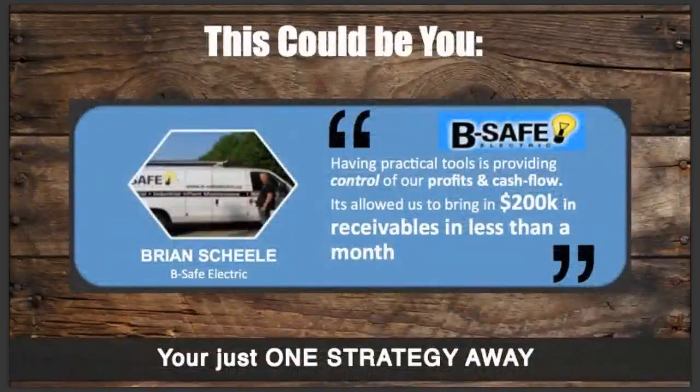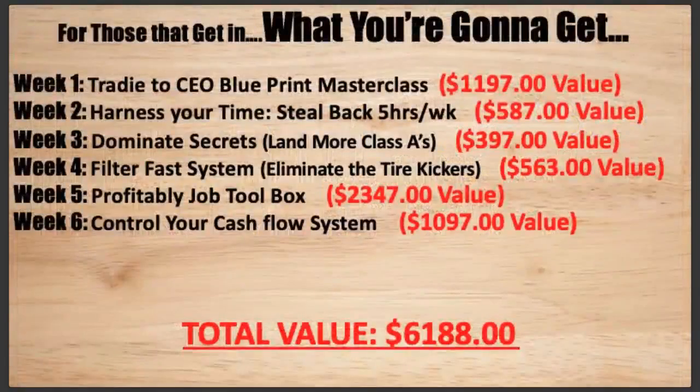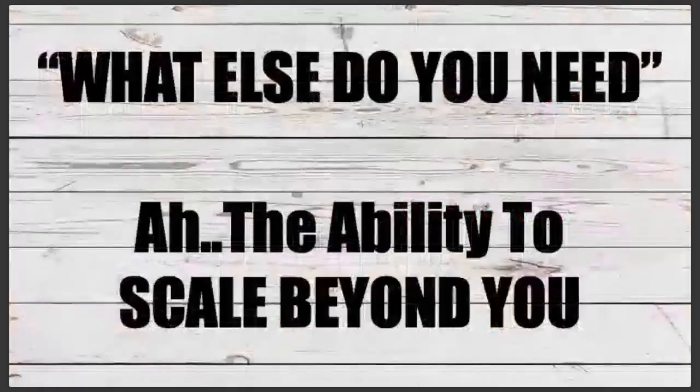Brian at Be Safe Electric didn't really have any tools or systems for cash flow. It actually allowed him to bring in $200,000 in receivables in under 30 days, and he'd actually written this off as bad debt. Again, it's simple stuff. This is all well over $6,000, guys.